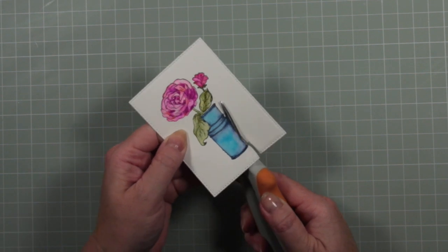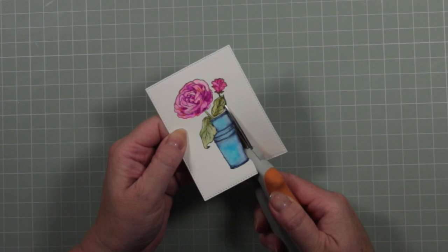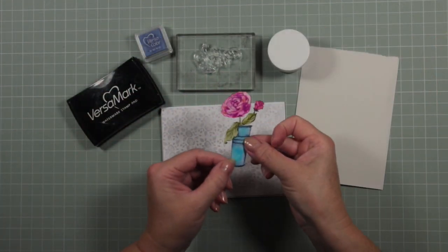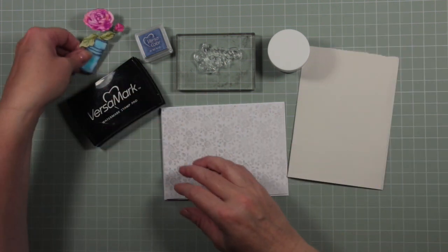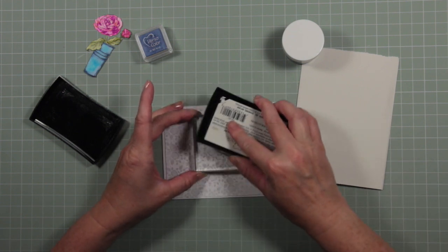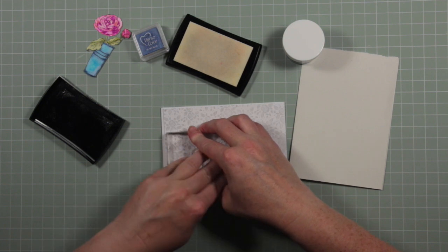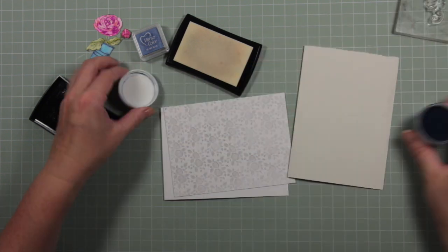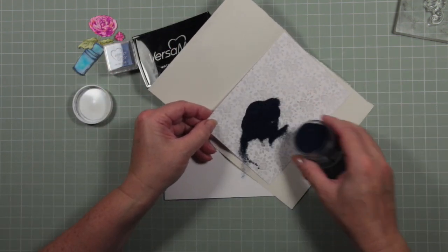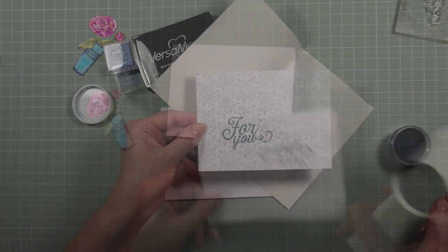Now that the image is dry, I'm going to cut around the outside. I've cut down my background ready to put onto a side folding white card, and now I'm inking up the sentiment that I'm going to use with Versacolor ink. This is clear ink that is ideal for embossing. I'm using black embossing powder on the sentiment and I'm going to heat set this.